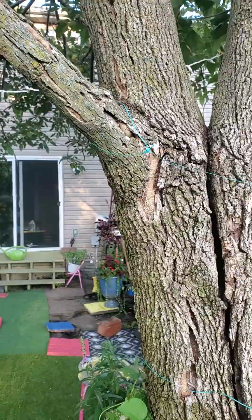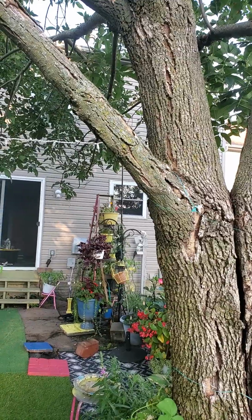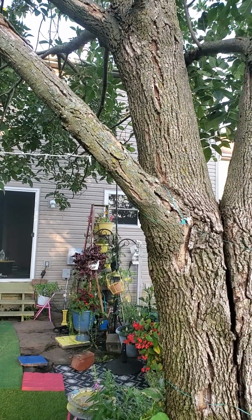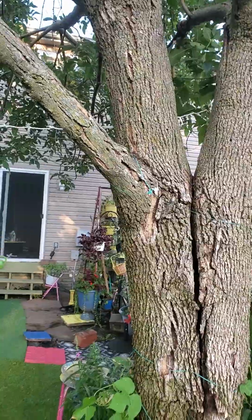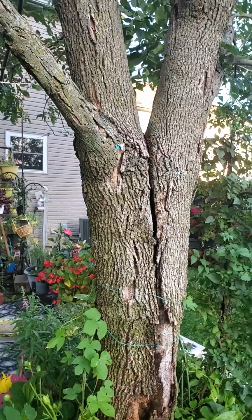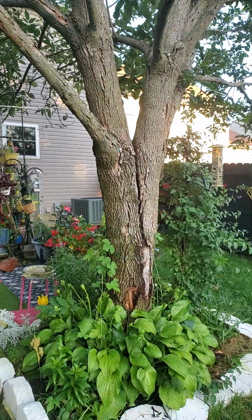What has done this is the emerald borer bug. I can't remember, it's like EAB. So that's emerald. I can't remember exactly what the name is, this darn critter. It's about the size of a penny. It's emerald green. It looks beautiful, but it's an infestation that's killing the trees all across the United States.